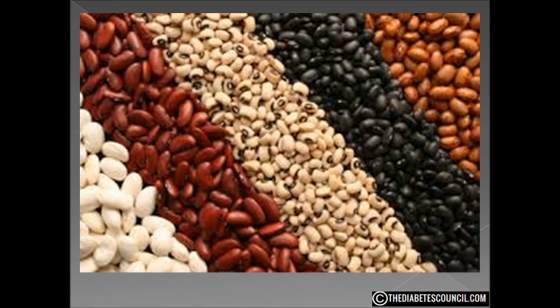Now, while we're in this area, let's talk about beans. I'm a firm believer in beans being a superfood. You can pick any kind: kidney, pinto, green.